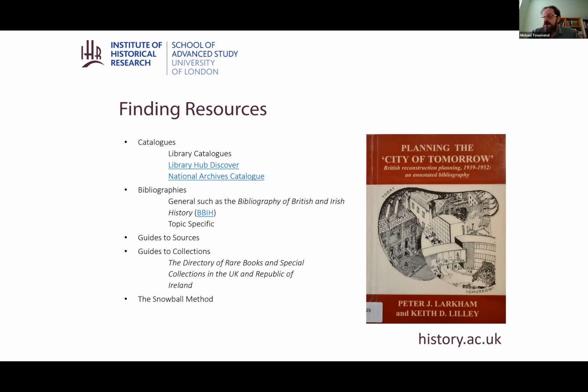After that, I checked a reference work which I find particularly useful, the Directory of Rare Book and Special Collections, just to see which libraries may have significant collections on the history of housing. Obviously, I did stumble across Bishopsgate as well, but in this case, I also discovered that the George Henry Wood collection, currently available at the University of Huddersfield, was quite useful for the history of housing. And lastly, there's what I call the snowball method.